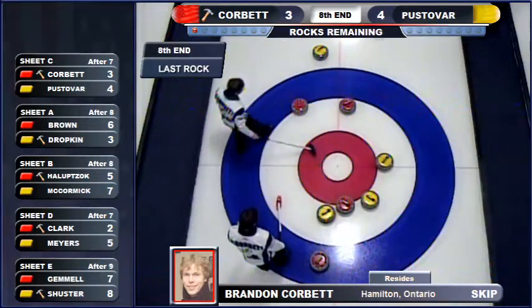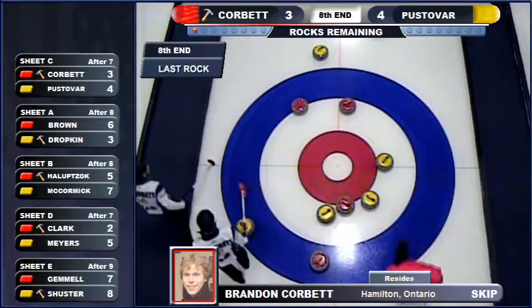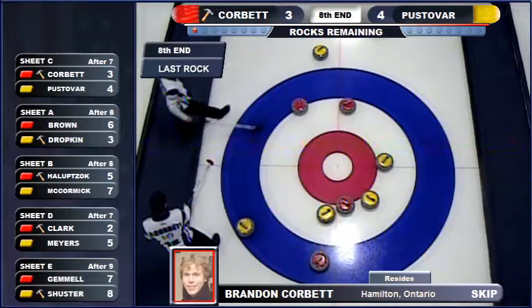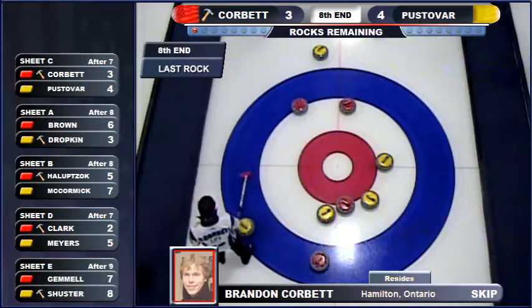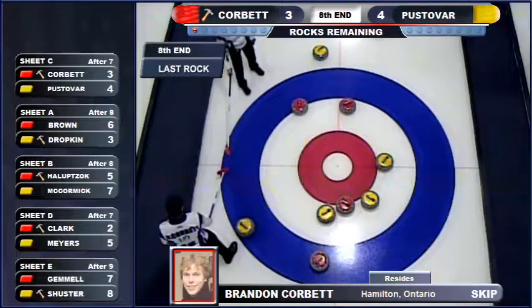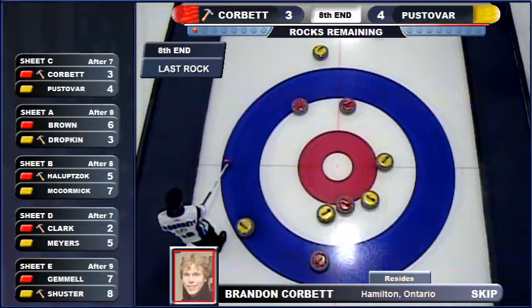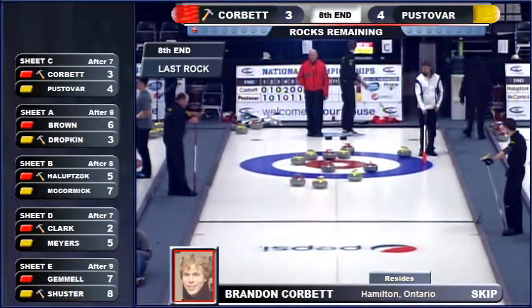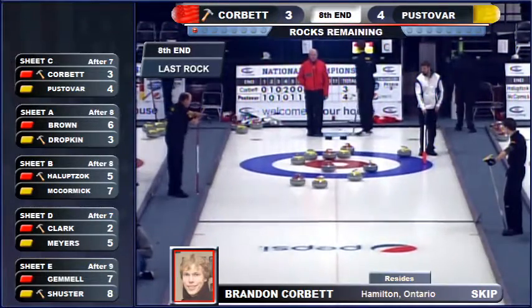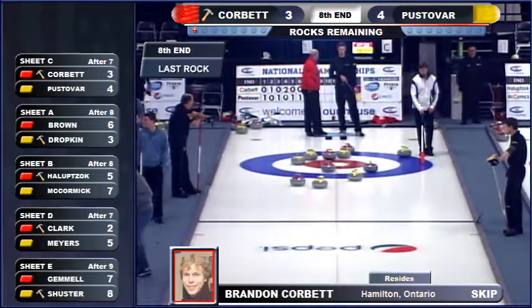Corbett is sitting one, has a chance to get two. Can tap the one they just threw. Yeah, they can move it. Two and a half feet. Well, that would be a lot of ice for a tap, don't you think? Oh, sorry. Yeah, I think it's a lot of ice. That's right. Yeah, I like that. Yeah, especially with a lot of angle catchers. Can be kind of wide on this.